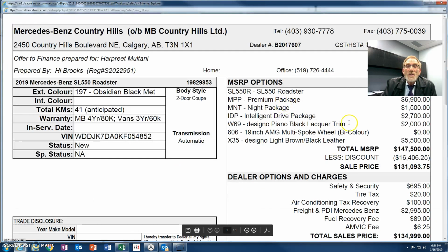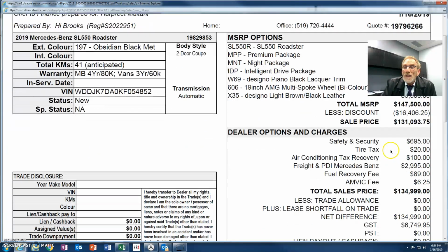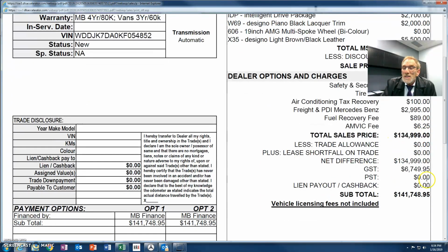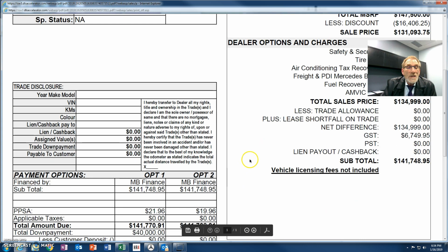So payment wise on the vehicle, what I thought I would do is, the original MSRP on this vehicle was $147,500. We've reduced the car over $16,000 to $131,093. We have a couple of fees in our freight and our PDI. So we have the car on sale right now, Harpreet, at $134,999 plus the GST. So total price on the vehicle is $141,748 tax paid, which is an excellent buy on this particular vehicle.